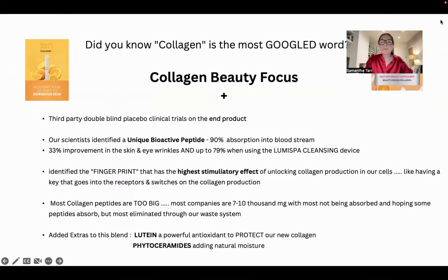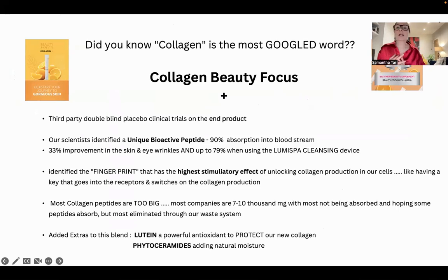There we go. So, like I said earlier, did you know collagen is the most Googled word? Huge subject. So I want to take you through why our collagen is different. Our collagen is called Collagen Beauty Focus Plus. Generally, through all of our marketing, if you see it on social media, we really focus it on the skin.